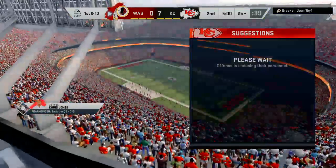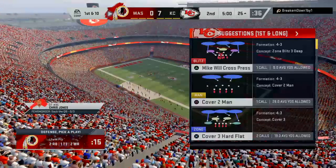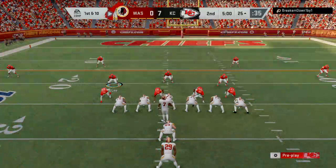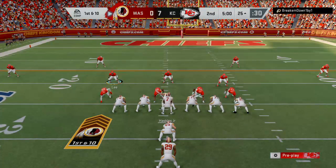The Redskins with the football here to begin quarter number 2 as they've got it with a first and 10. Now after the run by Guice, here's first and 10.